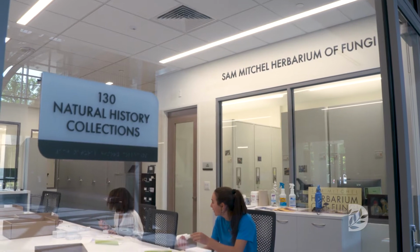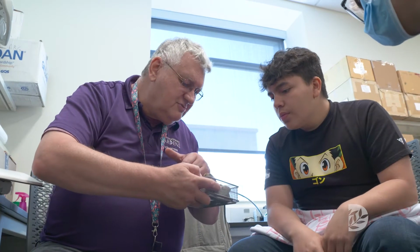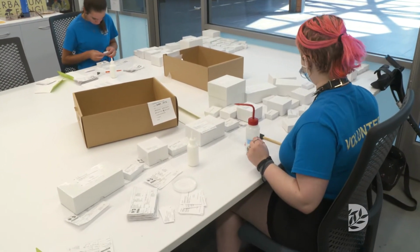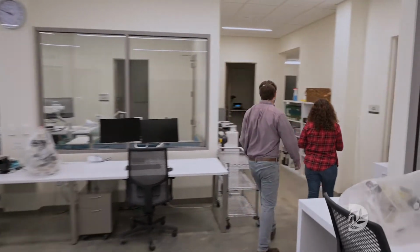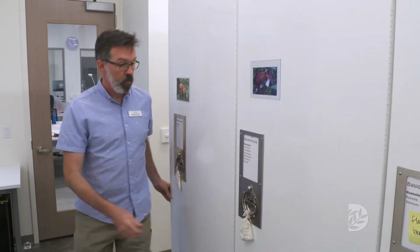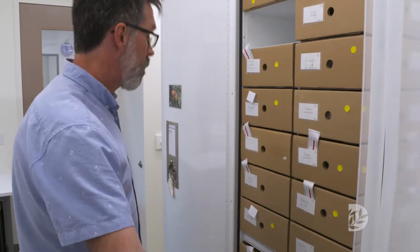This visibility provides greater opportunity to learn about our collections and their scientific value. It also makes them more accessible for everyone. All new collection spaces in the Freyer Newman Center are designed to protect collections from potential pests and environmental impacts, while maximizing space and efficiency for users.